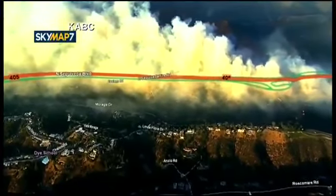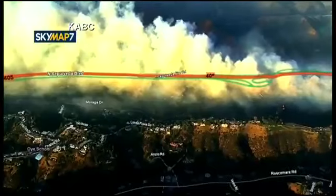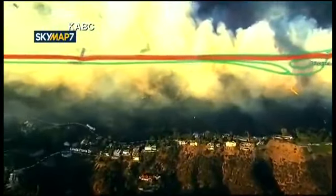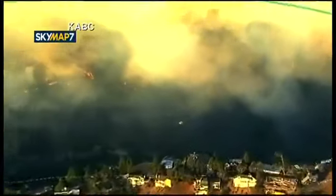We are right now optimistic, I would say, cautiously, that we have not lost any homes, even though there's been some scanner reports that a couple of homes have started on fire. And the conditions here are somewhat favorable, considering that we have so many resources in this area.